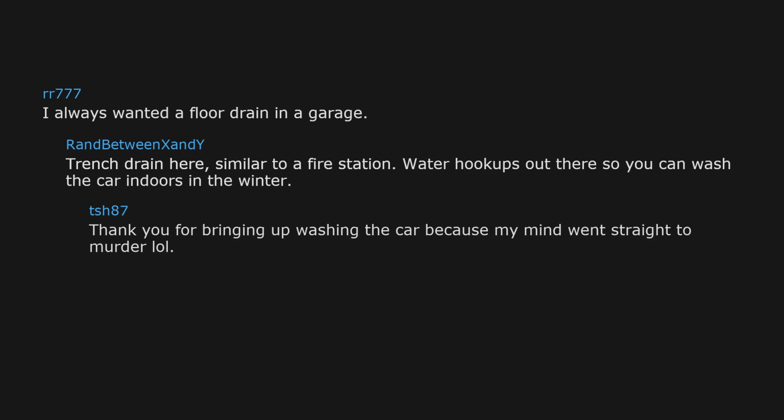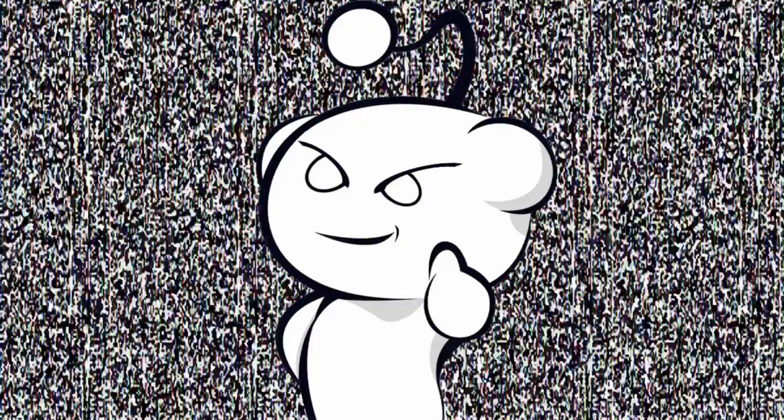I always wanted a floor drain in a garage. Trench drain here. Similar to a fire station. Water hookups out there, so you can wash the car indoors in the winter. Thank you for bringing up washing the car, because my mind went straight to murder lol. Sometimes you have to wash the blood off of the car.